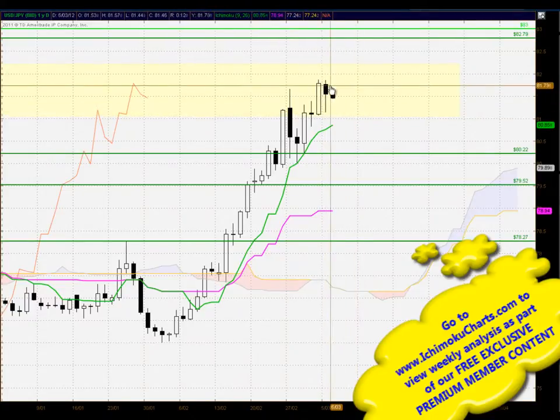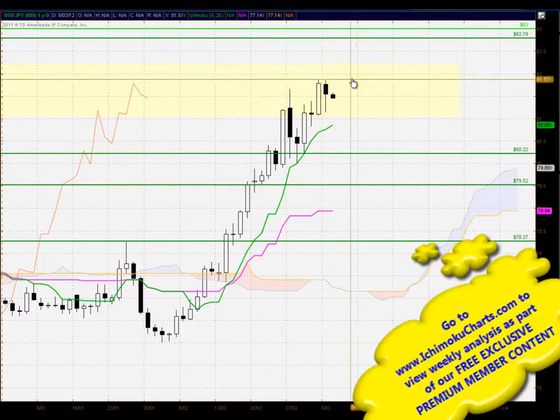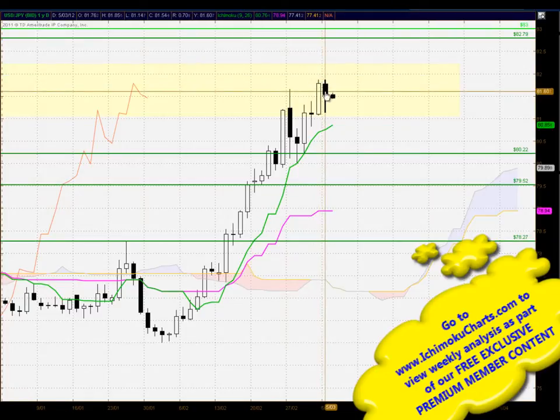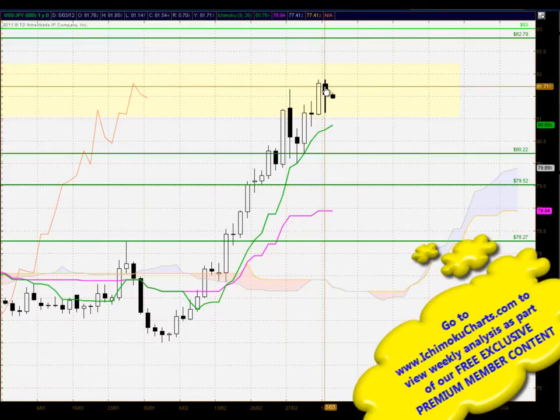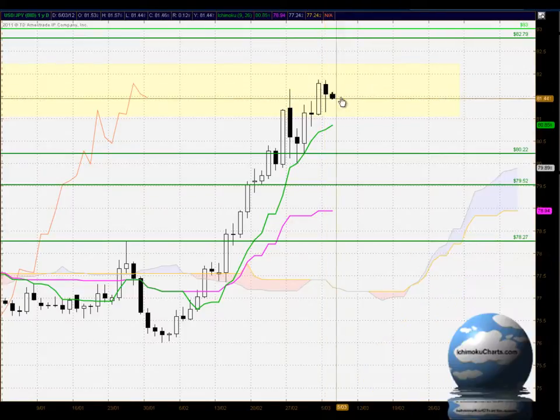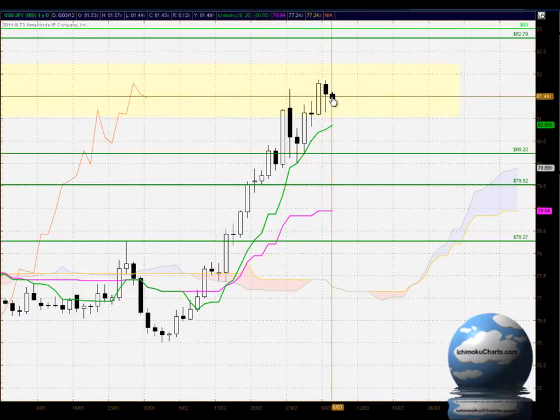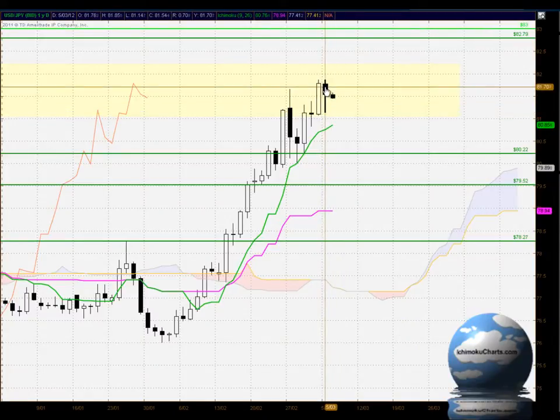Now this is a potential candlestick reversal pattern, 2 types actually. It's a potential tweezers top pattern, and they tend to be quite strong, and also a harami pattern, and both of those patterns do require confirmation of the change of trend. And confirmation would be a candle that has a lower high and a lower low relative to today's candle.